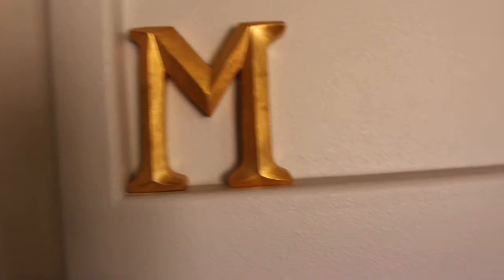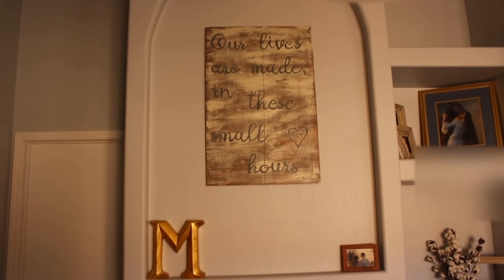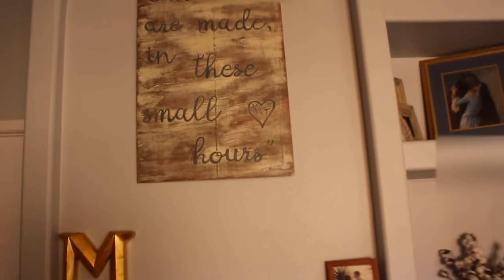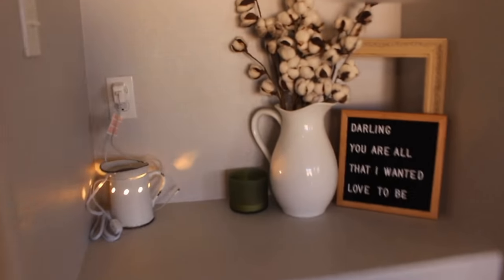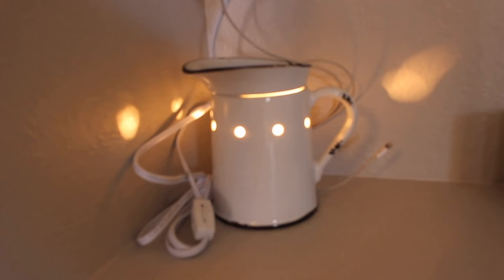So this M was a gift, but it's from Hobby Lobby. And then we have another little brown picture frame of one of our engagement pictures. I don't know where the frame's from. And this was custom made for us. It was a gift, and it's of our wedding song. And then it has a heart and it says K+T on it. And then over here, we have a Scentsy again, and it kind of just looks like a farmhouse picture. And I don't know what to do with those wires. They upset me so much.